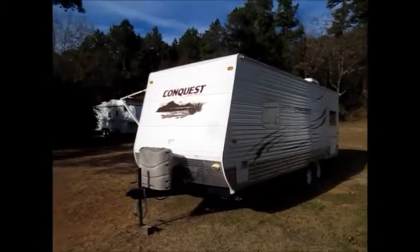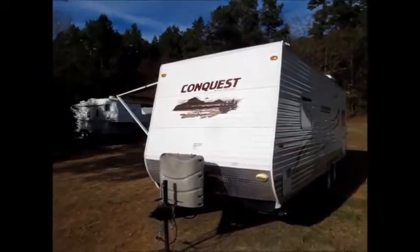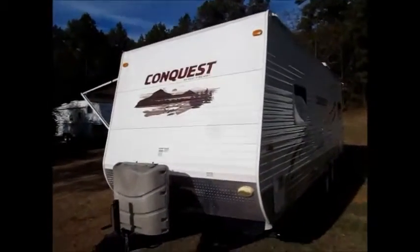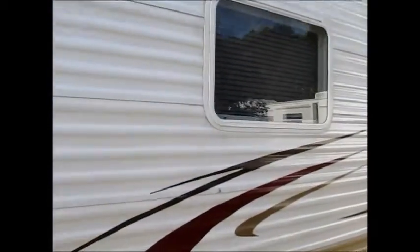This camper here is a 2011 Gulfstream Conquest, 25 feet. I'm gonna walk around it real quick. The outside of the camper is in very good shape. It's nice and shiny. It does have a couple dings in it, in the metal. Just a few, a couple down here. It's not hail damage. It looks like maybe a kid ran a bicycle into it or something.